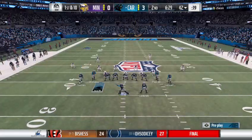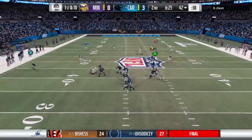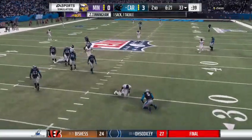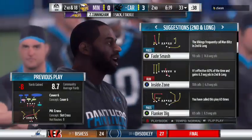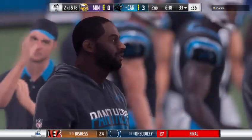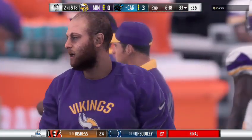Here we go. Ohio. They go play action. Kaiser. And no escaping this time as he'll go down. They got him for a sack. Zach Cunningham from his outside linebacker spot, forcing the sack for a loss of 8.